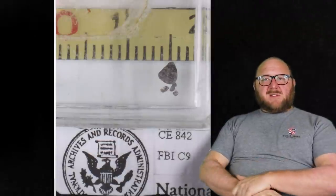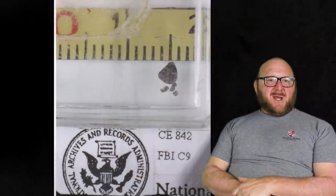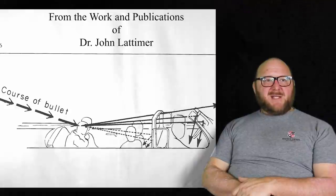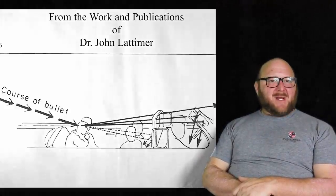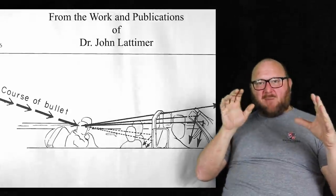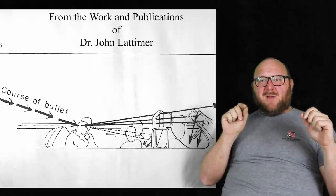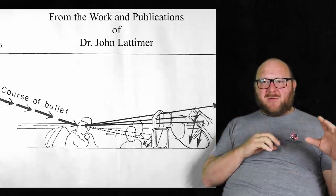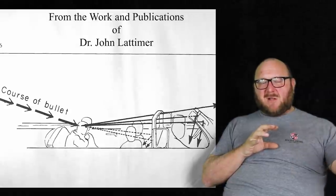Now, the findings that Luke and Mike came up with verified everything that was done back in 1963 by the FBI, but it did it in a way that we can see it now and understand it more than we could back then. We can just see it more visually. Now, again, this is forensics and ballistics. This is very different from somebody who's a deer hunter who shoots his deer. This is very different when you're dealing with a human body versus another animal.